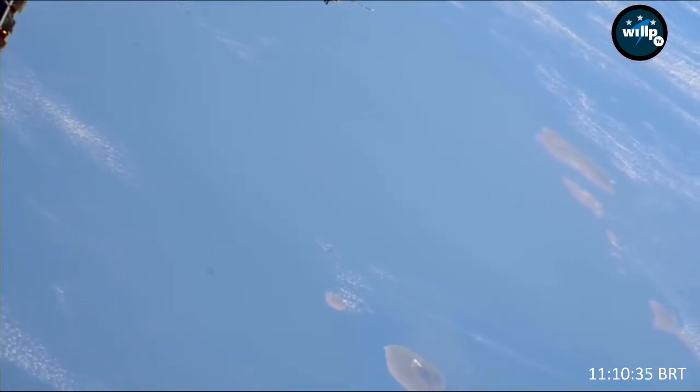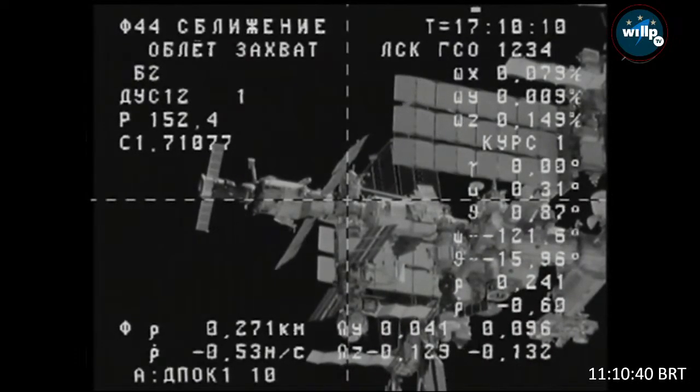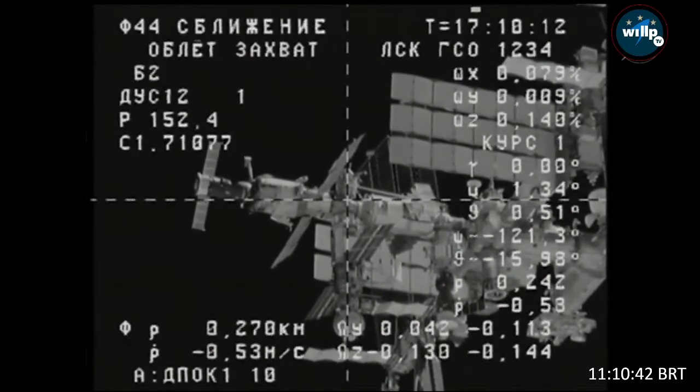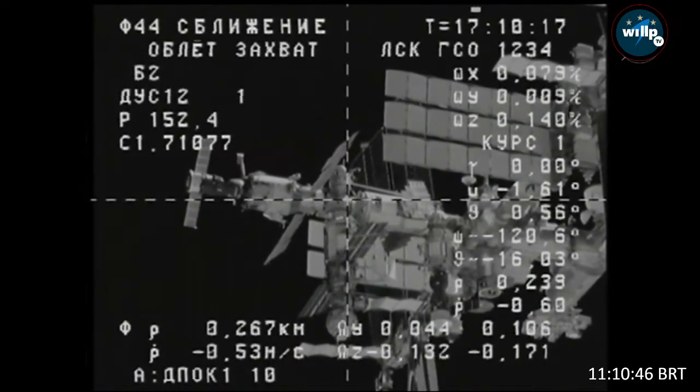14:10:00. Range is 0.272 kilometers and range rate is 0.54 meters per second. Copy. Correction, 0.53 meters per second.